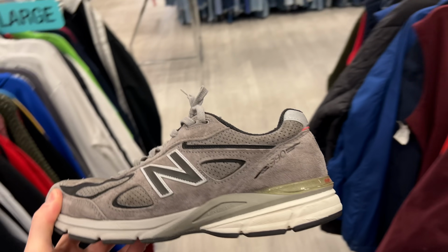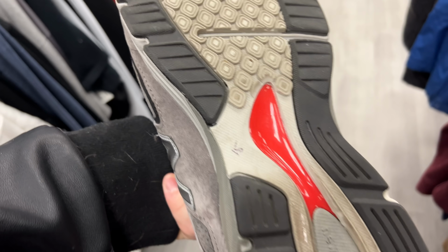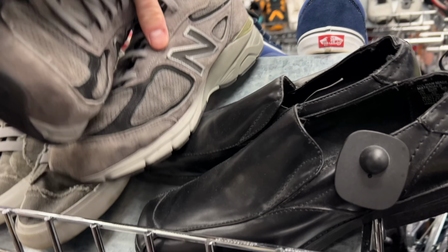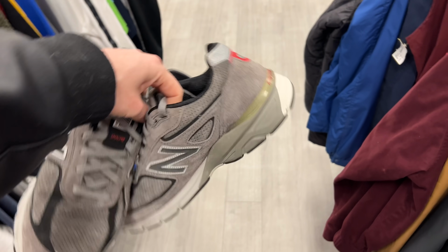Oh shoot, some 990 V4s, I think. Let's see, I'm not sure. 990 V4. What's the price on these? 15. Yo, I'm gonna have to grab these. That's a definite cop. That's awesome. I don't know anything about the colorway, but 990 V4s usually move.